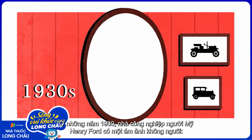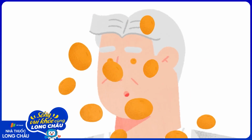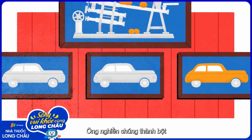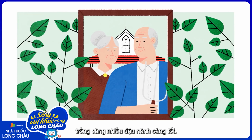In the 1930s, American industrialist Henry Ford had one overwhelming obsession: soybeans. He extracted their oil to make enamel for painting his cars. He crushed them into powder to make plastic parts. And he encouraged American farmers to grow as much of the plant as possible.